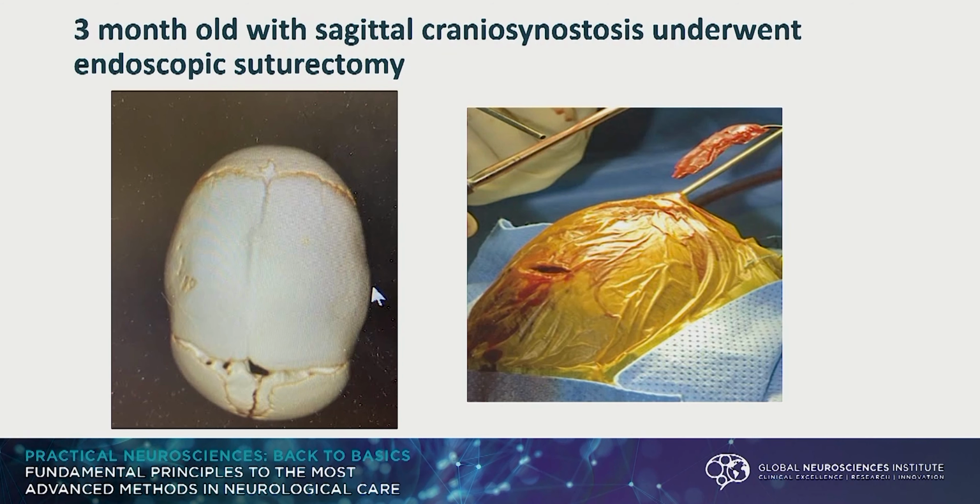Is there an advantage to treating early versus late, or what do you feel? I think so. I think the earlier that we catch these single suture synostosis, early fusions, the easier they are to treat and the better the cosmetic results are. The bone is very thin, and if we catch them early, we can treat them with minimally invasive techniques. Is that what you're showing here? This is actually a baby that was treated with an endoscopic suturectomy, where we make just a very small incision. There's very minimal blood loss. Babies usually don't need any blood transfusions. Instead of spending 2-3 days in the hospital, they go home the next day.